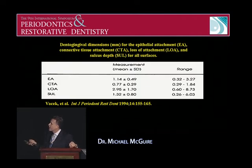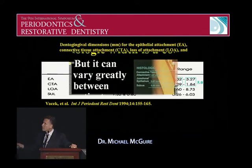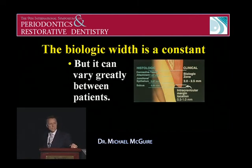So, it's this patient right here that has that crown on the bone that didn't cause a problem, because this patient has a 0.6 millimeter biologic width. I'll take a practice full of those folks, because it's this one that reaches out and gets you that has a 5 millimeter biologic width. This is the patient that you place your crown margin 2.5 millimeters from the bone because you're doing what you think you're supposed to be doing, and you're in the middle of the connective tissue attachment on this patient. So the bottom line is a biologic width is a constant, but it can vary greatly between patients.